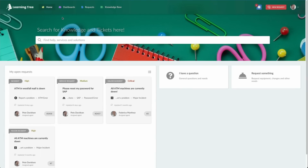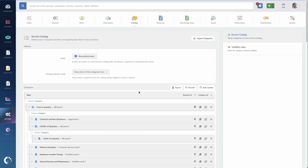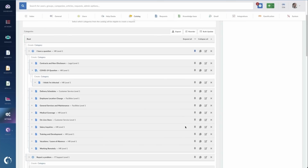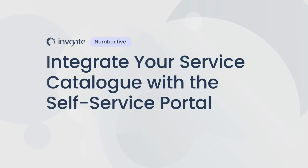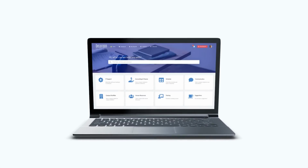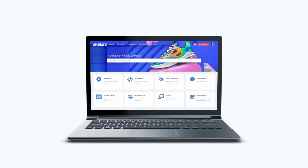Make it a friendly user experience, giving visibility to all the key items as well as the attributes of each service offering. This is where a tool like InvGate Service Desk with its highly customizable options comes in especially handy. Integrate your service catalog with the self-service portal. The self-service portal provides a single location for end users to find information in your knowledge base, create support tickets, and make requests, as well as follow up on active items. Your service catalog is a crucial component of the self-service portal. So make sure it is prominently displayed with the most popular services at the top for easy access.